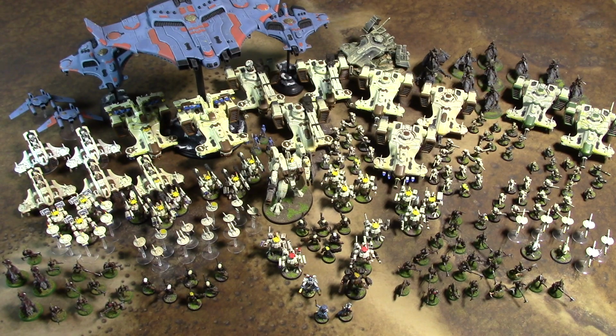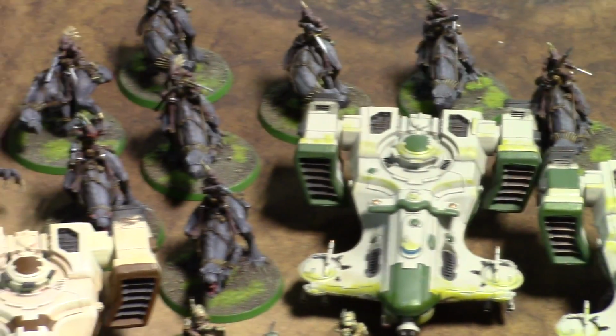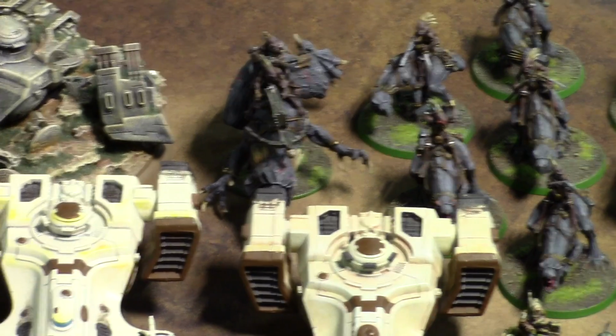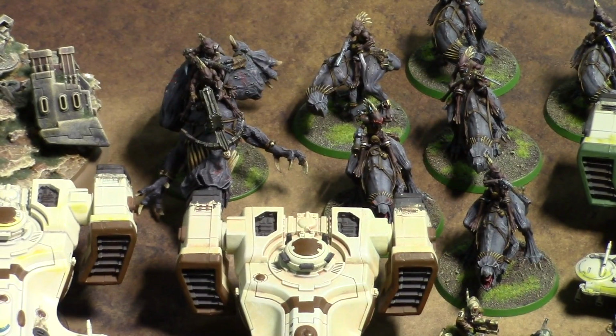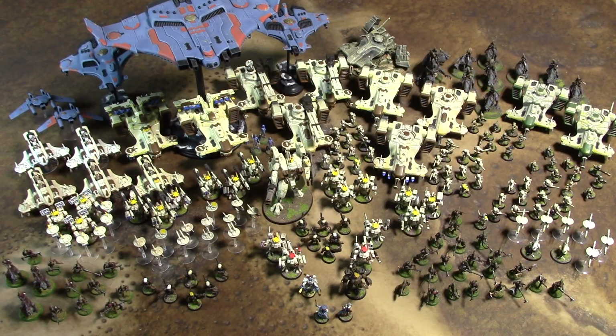So let's talk. Everybody's probably wondering, there's some Kroot in the back that don't look like regular Kroot you may have seen. What the heck are those? Those came out with the Taros campaign. They're pretty old. You very rarely see them. Those are Narlock riders. So they're basically Cav for Kroot. And there's a group of 8 Narlock riders over there. I forget their actual stats now. It's been years. But they're absolutely stunning, beautiful models.